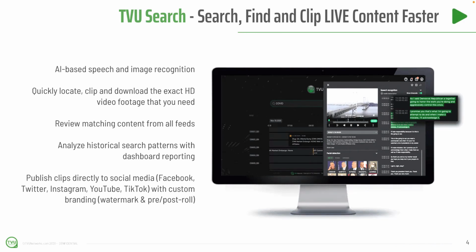With TVU Search, we also provide historical analytics to learn more about how we can enable you to find content quicker, and also for content providers to understand exactly how their content's being used, so they understand what the audience is looking for. And then finally, what's new and neat with TVU Search is the ability to publish clips that you create in the tool directly to social media like Facebook, Twitter, Instagram, YouTube, and TikTok, with custom branding with watermark and pre and post roll. So you can publish clips directly to social media with decoration that you can add and edit and modify within TVU Search.